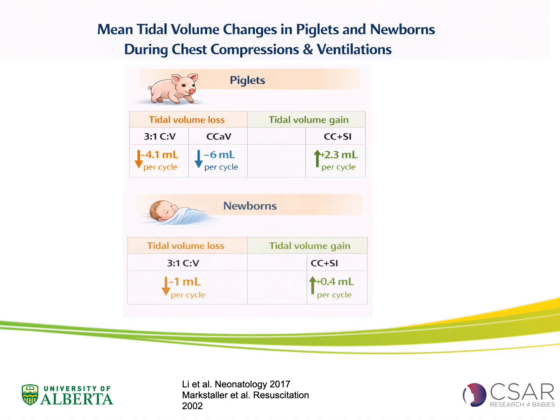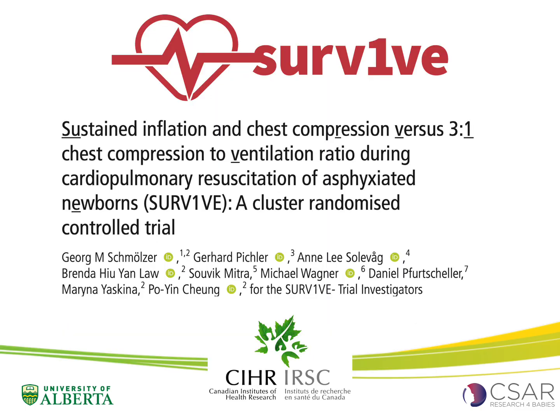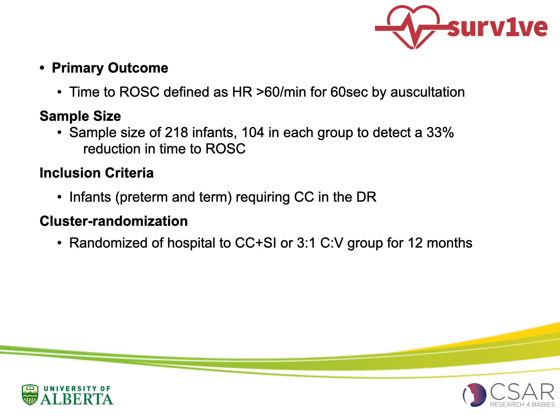Based on this, in piglets with 3:1, we have tidal volume loss. In humans, we have tidal volume loss. With CCSI, tidal volume gain, and in newborns, tidal volume gain. This led us to the second trial, which was a cluster randomized multi-center pilot trial, where we tried to get 218 infants, 104 per group, to detect a 33% reduction in time to ROSC.